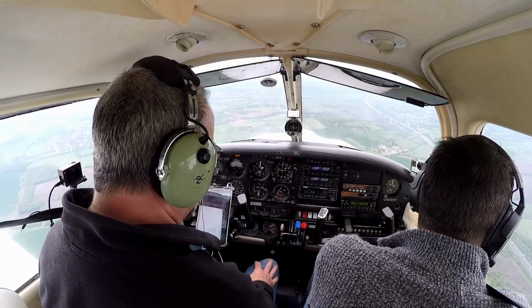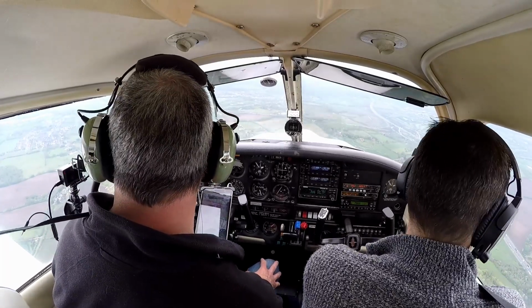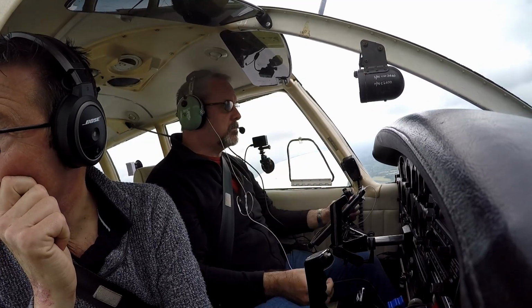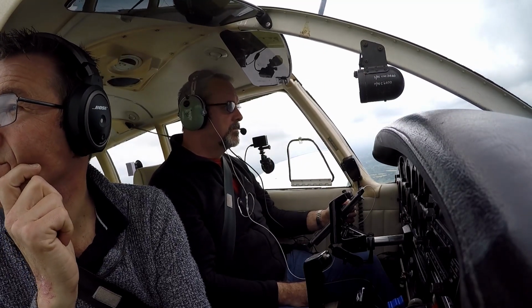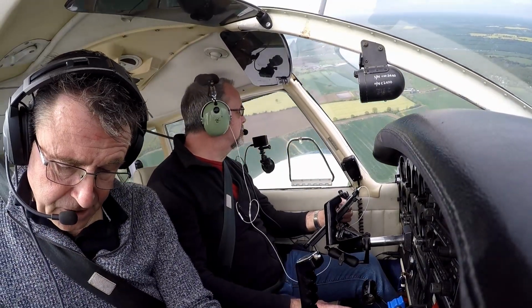So we've just got the gear left, that's all the gear, and then we'll configure on base leg. ILS 2-1, I want to see if it's going to work.